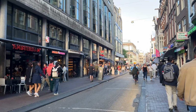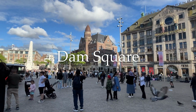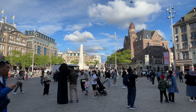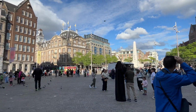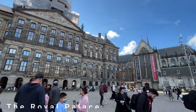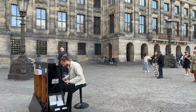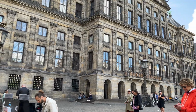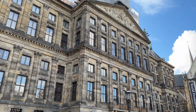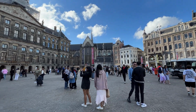Located in the heart of the city, within a 10-minute walk from the Central station, Dam Square is the central square and a must-see place in Amsterdam. The square is dominated by the impressive Royal Palace, originally built as a city hall in the 17th century during Amsterdam's Golden Age. The palace was repurposed as a royal residence and is occasionally used for state functions. Guided visits are offered when there is no official event in the palace.